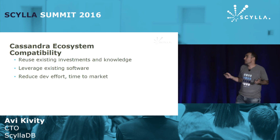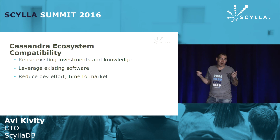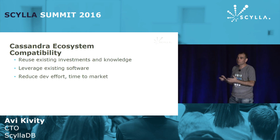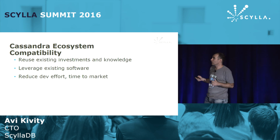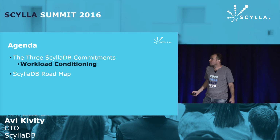The point is that you can reuse your existing investment and knowledge, and also the ecosystem's investment and knowledge. If there's a body of code that works with Cassandra, it will work with Scylla, and you can cut time to market and cut the development time. Everything will work faster for you.